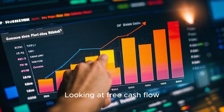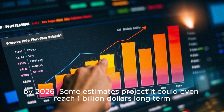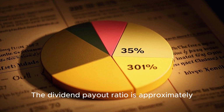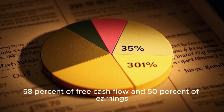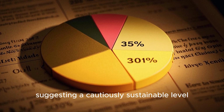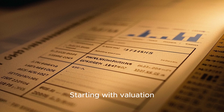Looking at free cash flow, analysts expect it to reach $400 million by 2026. Some estimates project it could even reach $1 billion long term. The dividend payout ratio is approximately 58% of free cash flow and 50% of earnings, suggesting a cautiously sustainable level. Now let's move on to key ratios, starting with valuation.